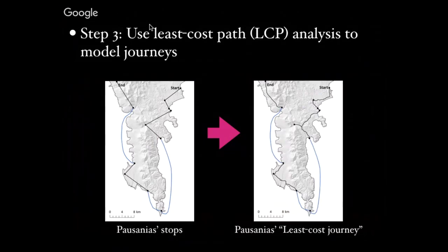And then, very, very simply, we just used a least cost path analysis to model the journeys. So this is, again, Pausanias. You can see here are the waypoints, and here is the least cost journey. This map is essentially made without any sort of tweaking whatsoever. You push a couple buttons, you get a least cost path, and this is what it looks like. So this is what we're seeing here. And again, we've left the maritime journeys as we assumed they would have occurred.